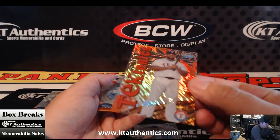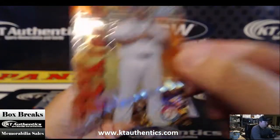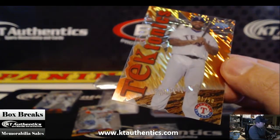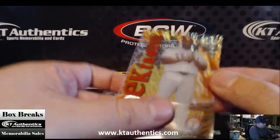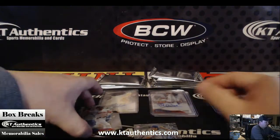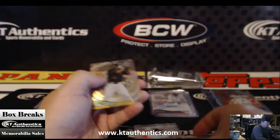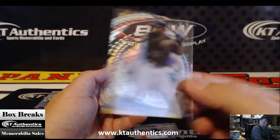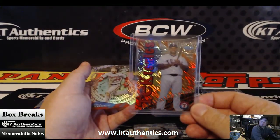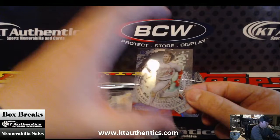Tektronics. 1 of 50. Prince Fielder. 1 of 50 on the Prince Fielder. Wow, these are pretty cool cards. Dustin Pedroia. Gregory Polanco. Yeah, it's a Ranger. It says Rangers on there. And Bryce Harper.